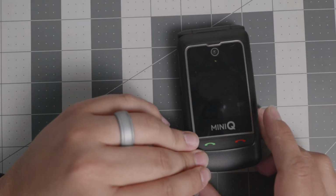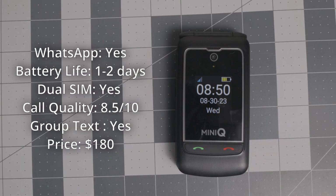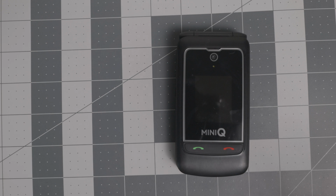And yes, let me answer the frequently asked questions. Yes, it does have WhatsApp. Battery life is probably going to be 1 to 2 days max. I'll talk about that in just a second. Then you have voice call quality, which is 8.5 out of 10. Very good. Actually, I'm very impressed. It does have speakerphone. It does have all the apps. So if you have any app, as long as it runs on Android 11, it's going to run on this phone.